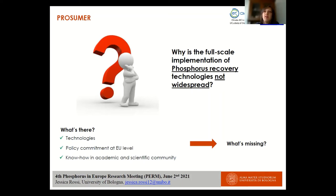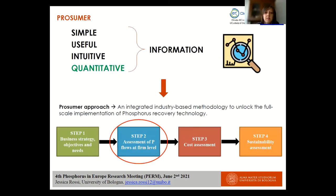But if we ask plant managers about phosphorus management, at least in Italy, they typically respond, "Phosphorus? What is phosphorus? I don't use phosphorus in my plant. It is dangerous." Or, "Oh, phosphorus, what a hassle." So only few plant managers see phosphorus recovery as an opportunity. Why? What's missing? Next, please.